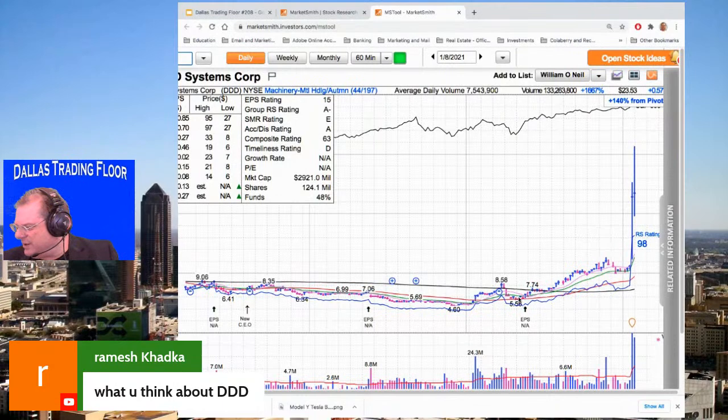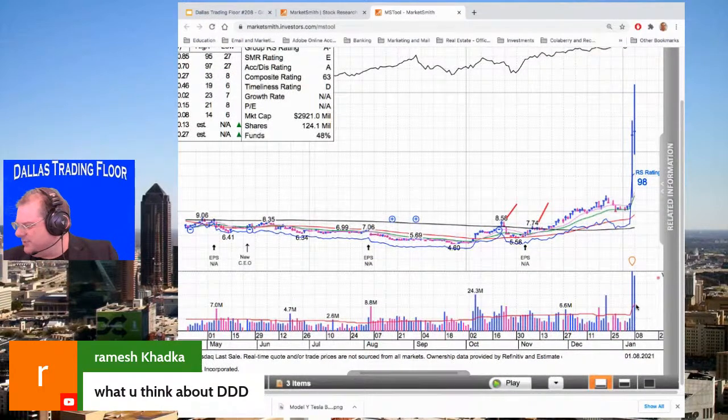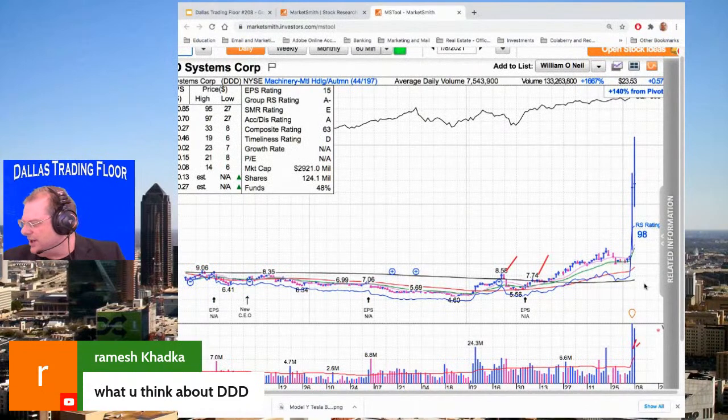Okay, this may be an acquisition because it's been kind of just moving along at $8 and $7, and then all of a sudden it just goes ballistic. It just launches. Wonder what that is. We just have some huge buying. This looks like some kind of acquisition is going on here. So there's some news here that I don't know on this one. Can you buy this? Well, you know what?